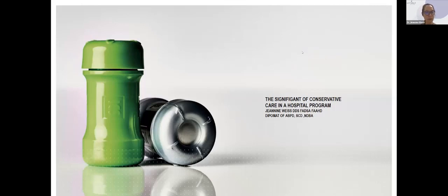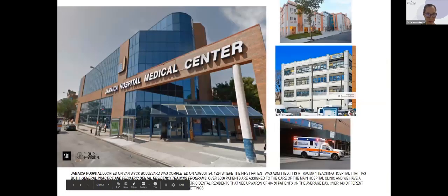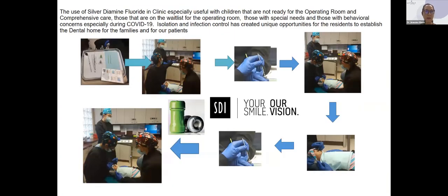I don't know how to move my screen. How do I move? You would just advance your screen in presentation mode. Okay, let's see. Go to presentation. I'm sorry for the delay. I'm new to Zoom. So I'll skip over.